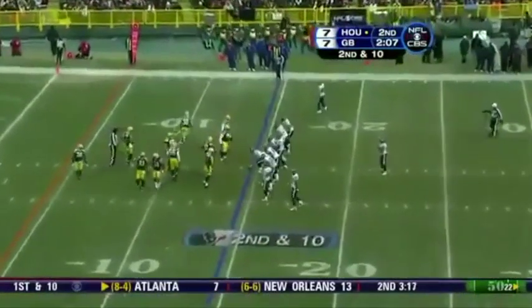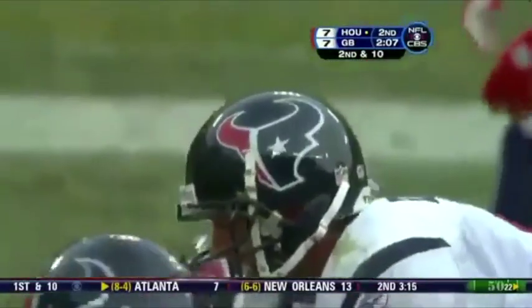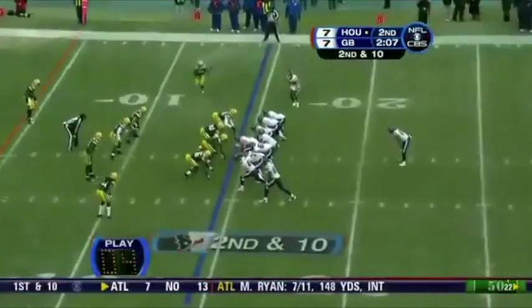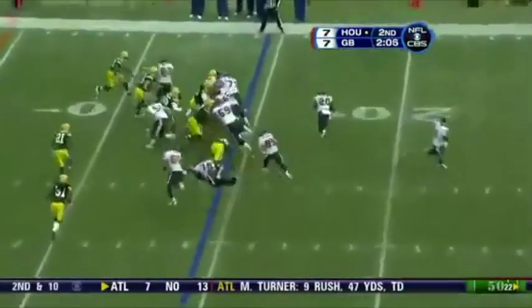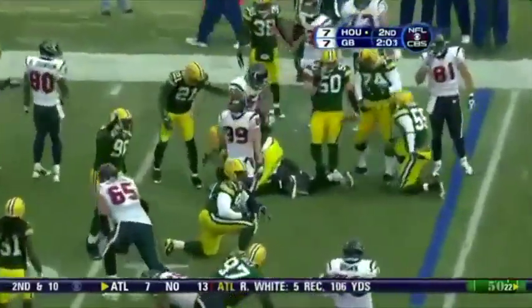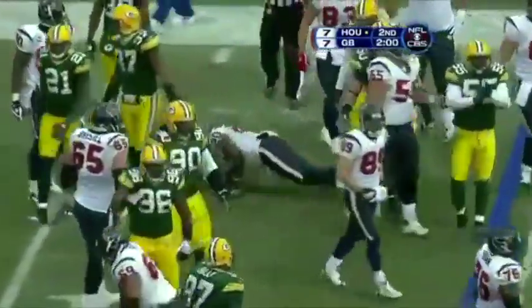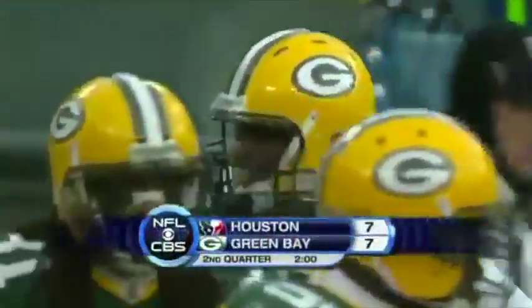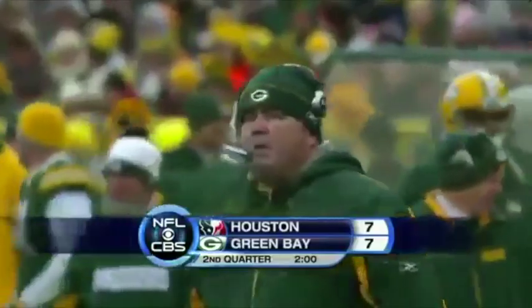So 2nd down as Walter splits to the top of your screen. Andre Johnson lines up as a wingback on the bottom. Slayton running. And Slayton wrestled down at the 11-yard line by Desmond Bishop. A 3-yard gain takes us to the 2-minute warning. Packers 7, Texans 7. Back after this.